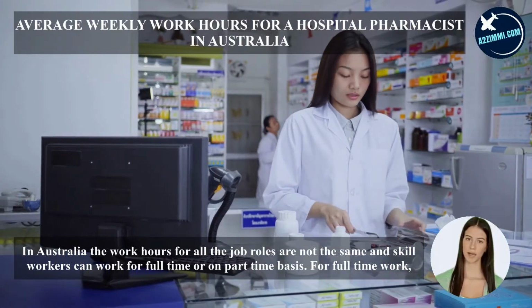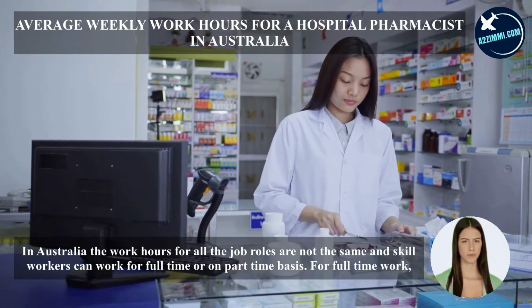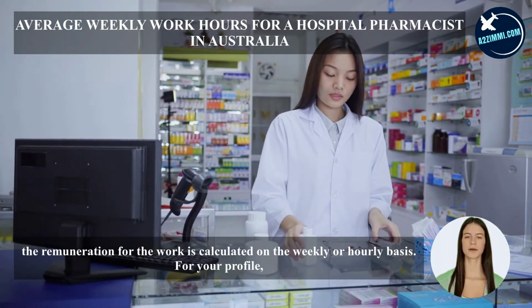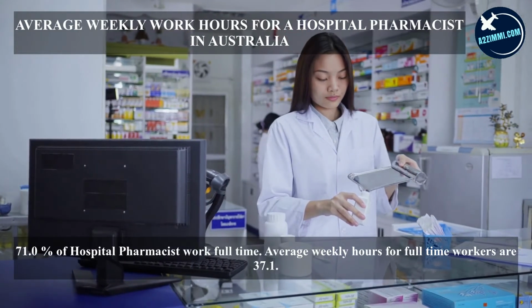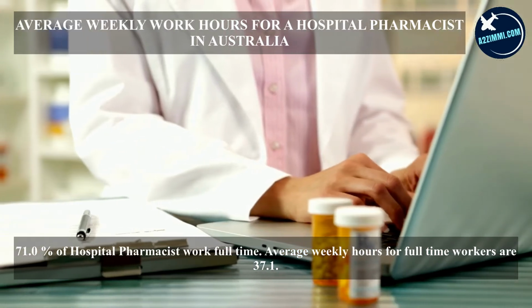In Australia, the work hours for all the job roles are not the same and skilled workers can work full-time or on a part-time basis. For full-time work, the remuneration for the work is calculated on a weekly or hourly basis. For your profile, 71.0% of hospital pharmacists work full-time. Average weekly hours for full-time workers are 37.1.